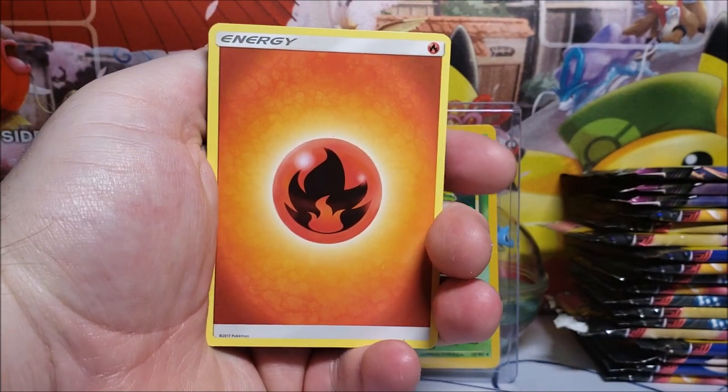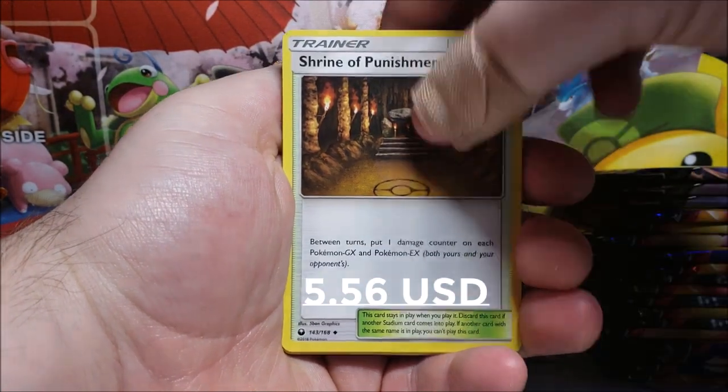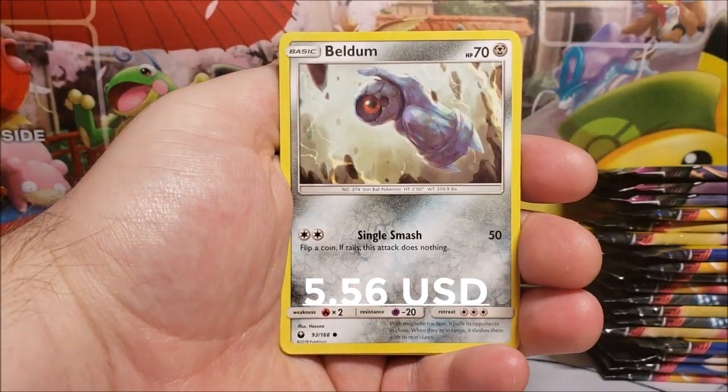I'm going to try to be better with putting the prices of the cards we get. Oh my god, I'm so used to it being on the right side of the camera. Shred Punishment, very good. Acrobat, very good. Shuppet, very not good.